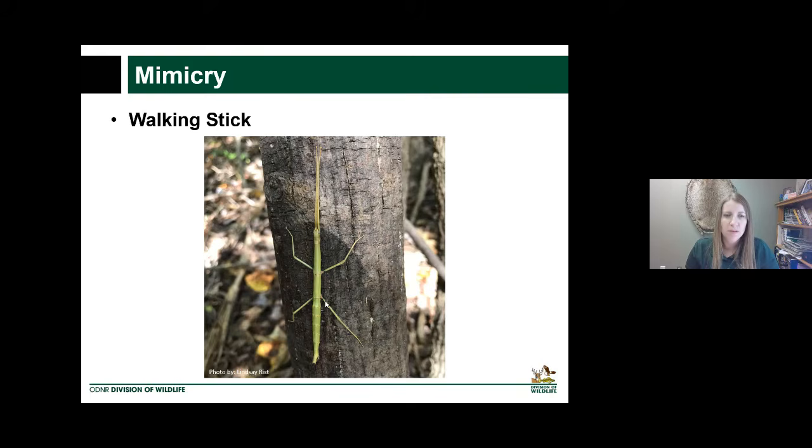And so they're typically green when they're juveniles, and then as they become adults, they turn brown, and they look like a stick. As the name implies, they look like a stick that's walking. And so they can just sit very still. They'll put those legs out to look even longer, and hope that predators don't realize that they are something edible. They just look like a part of the tree.